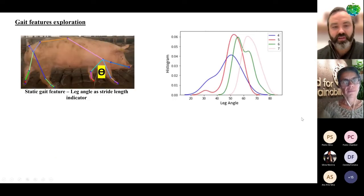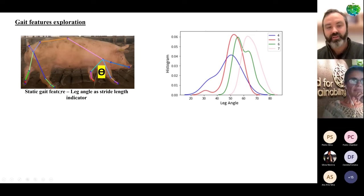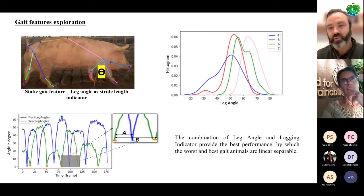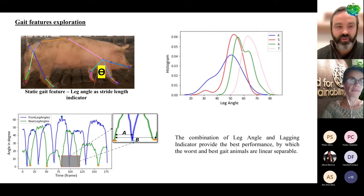For instance, we take features out of that, like the angle between the front legs and the angle between the back legs, and how these angles vary over time. And then we link it with the gait score. So there are already some gait scores, where 5 is mid-range and 7 is very poor. So we're looking at leg angles, but we're also looking at how the animal is moving over time. And we're linking these parameters with the leg scores. So that's what we're doing in collaboration with PIC.